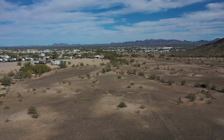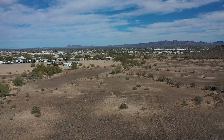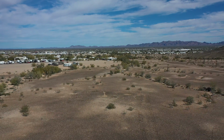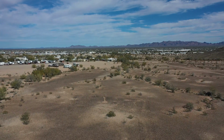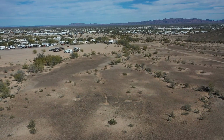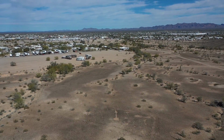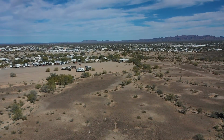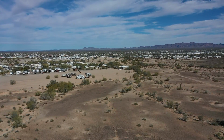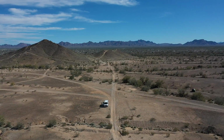I flew it a few months ago, 3 months ago. But you can see where that arrow is pointed. Isn't that cool? Unbelievable. Anyway, something to do. You can easily come out. You can park right there in the mobile home park and just walk out. It's only 100 yards out here. Check them out. Okay, let's go to Kuehn Mountain.